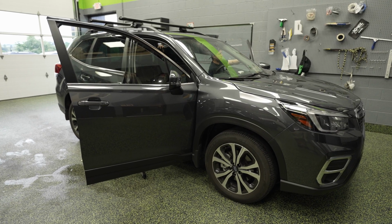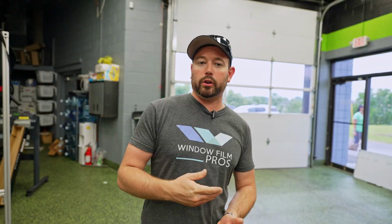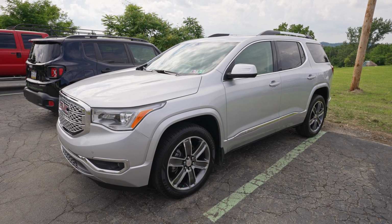And the last appointment of the day for window tint is this Subaru. I think this is a Forester. We're tinting the front windows with our ceramic 35% tint. So it's gonna look great. It's also gonna block heat to help keep the driver more comfortable. Here this GMC got detailed. It is done, ready to go home.